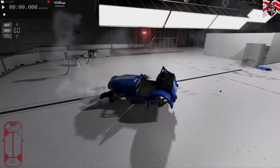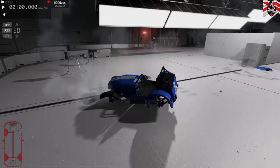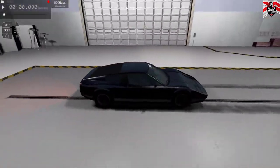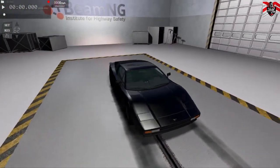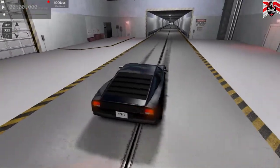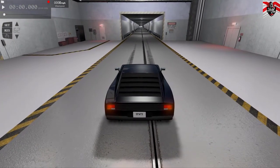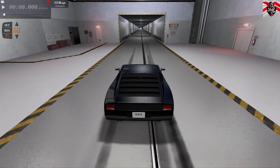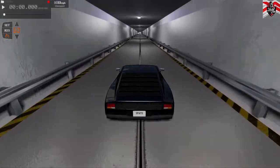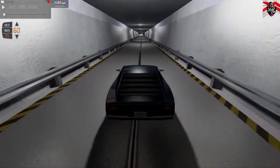Right, let's try something. Now we're on the sports cars. Let's try something really quick. So here we have a typical 90s sports car. I will go back into the 2000s in a moment. Looks a bit like an old Lamborghini. Okay, 60 miles an hour. Let's go. I've not got high hopes for this car. Most of them were made from a lot of plastic.